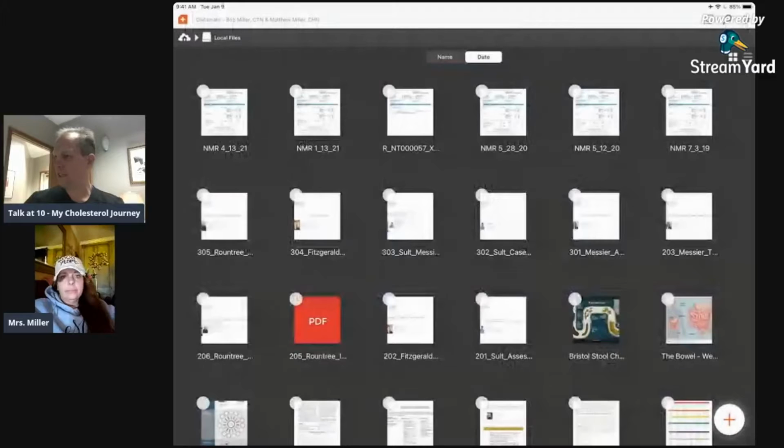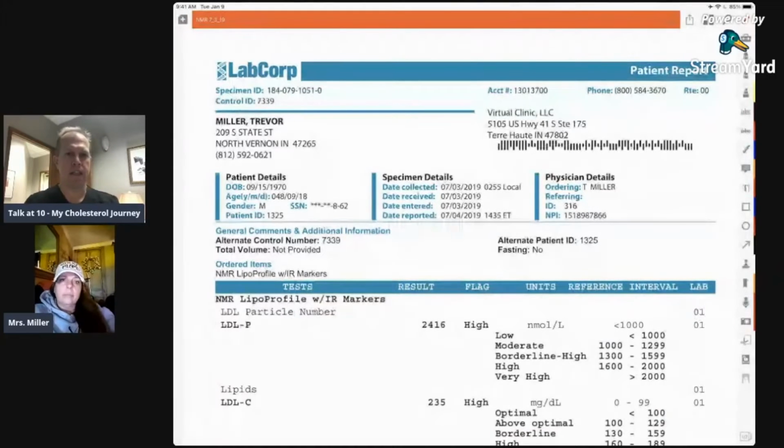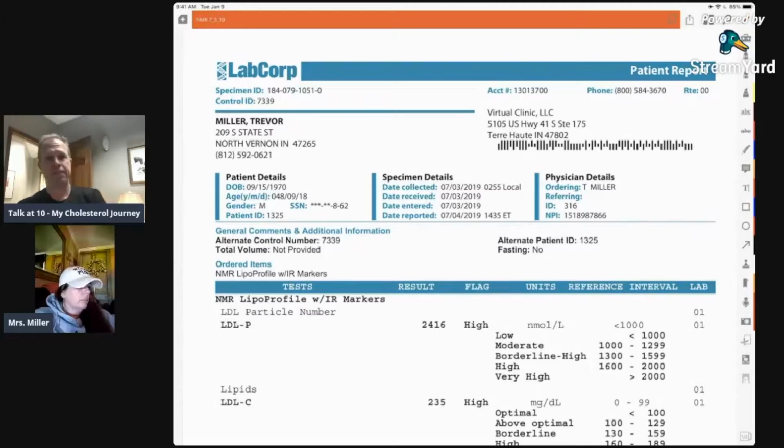When I pull up the first lab that I did on myself, we can see that this was done on July 3rd of 2019. What I do is a much more detailed profile than just the regular HDL, LDL, and triglycerides. That's, like I've said before, a 1950s test. I do this because of the propensity of my family to have neurodegenerative diseases, dementia, Alzheimer's, and things like that.